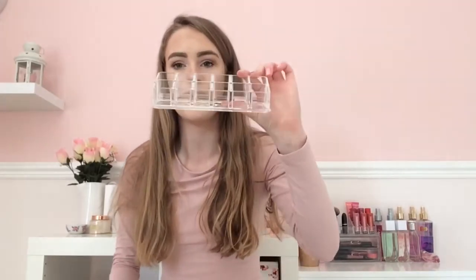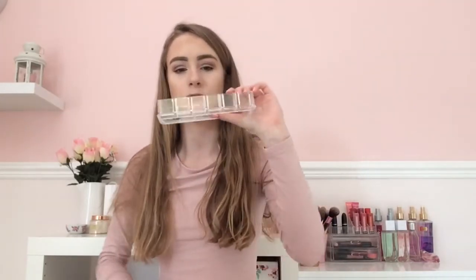And then after that, I got a lipstick holder. This is only £1.50, and I'm going to store my baby lips in here, maybe in my drawers. These are really handy. And then I got some fake nails, these square ones, and they're really nice. So that's everything I got from Primark.